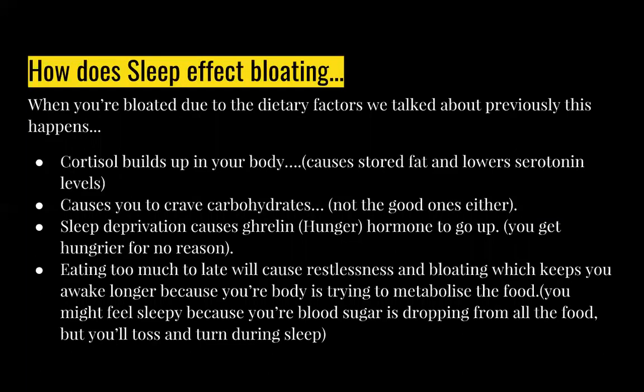So how does sleep affect bloating? When you're bloated due to the dietary factors we talked about previously, this happens: cortisol builds up in your body. Cortisol is that little hormone that wreaks havoc on your body. It breaks down muscle. It causes water retention, which in turn is bloating. It stores fat and lowers serotonin levels, and I'll talk a little bit more about serotonin in a minute.